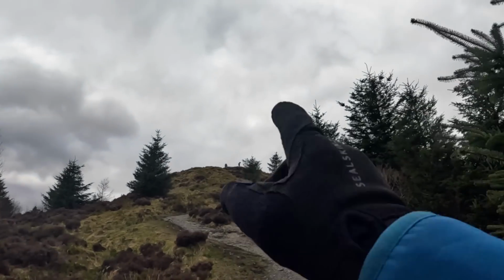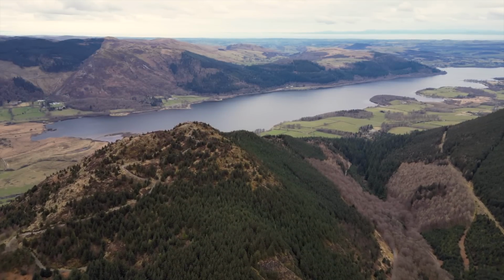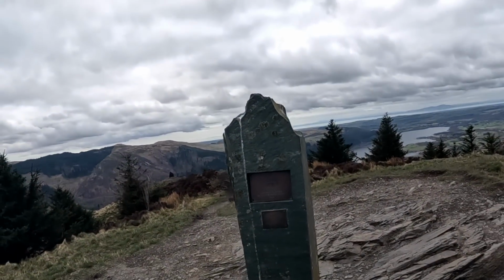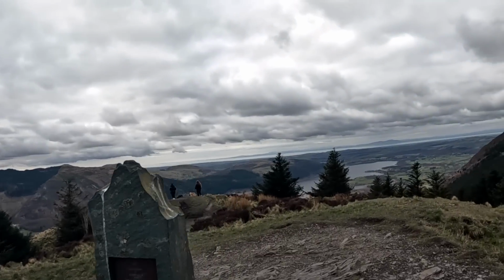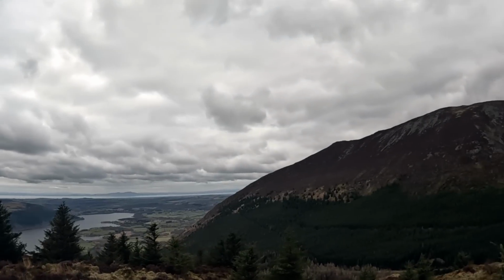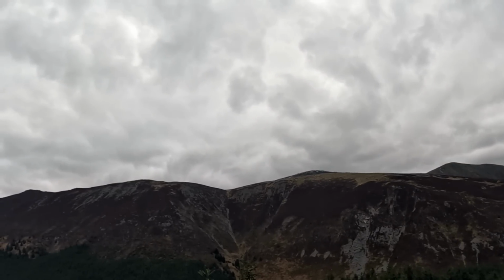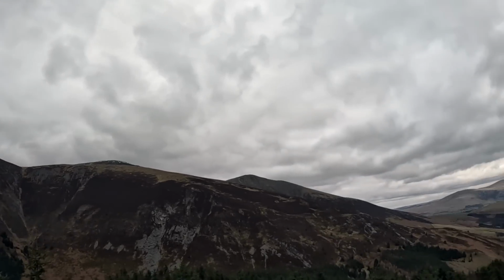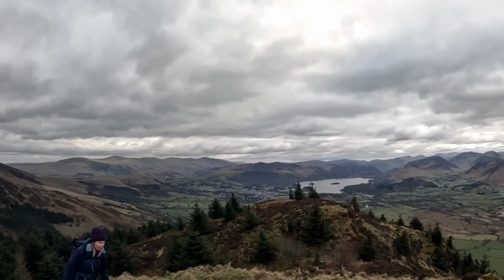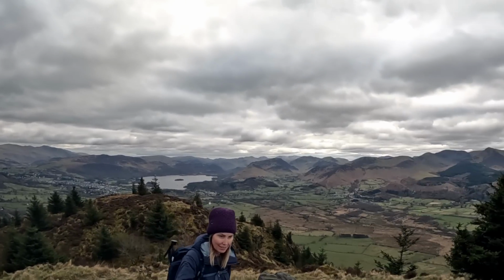So there's the summit marker just up there. This is the summit stone then, and you can see a great view out towards Bassenthwaite. We've got Carlside here, Skiddaw just peeping up, and then over to the side, Flat Crag, and then Keswick, Derwent Water, Cat Bells, and the whole of the Newlands watershed.